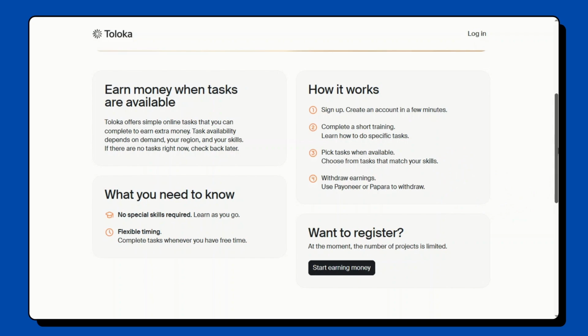Complete the training for each task. Toloka guides you through what to do. Submit tasks and get paid via Payoneer or Papara. Toloka has fewer tasks than the others, but they often pay more, especially if you have specific expertise.